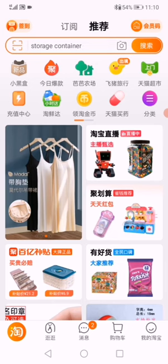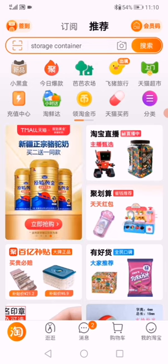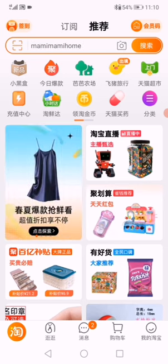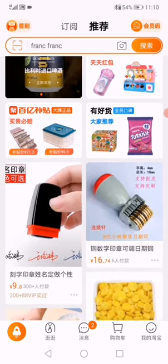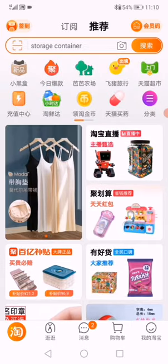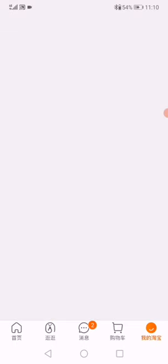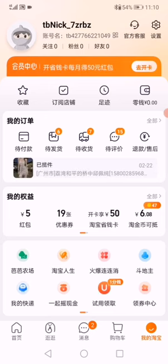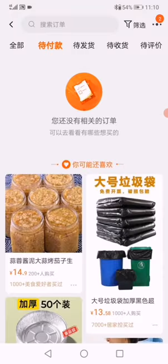Right then, TaoBao. Let's have a quick look through TaoBao, see what's what. Yeah, this is the home screen. Okay. You can look here at what your orders are. Different stuff available.